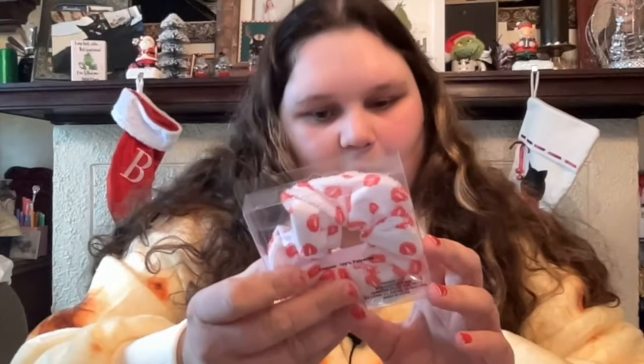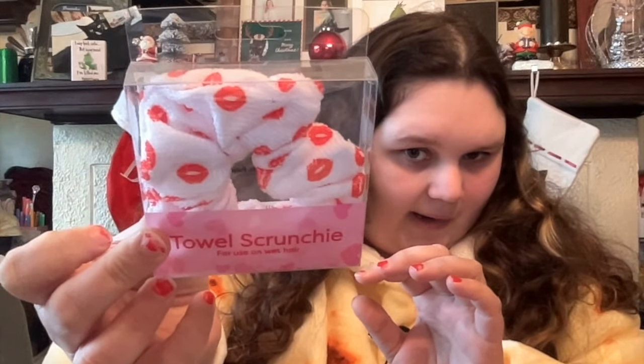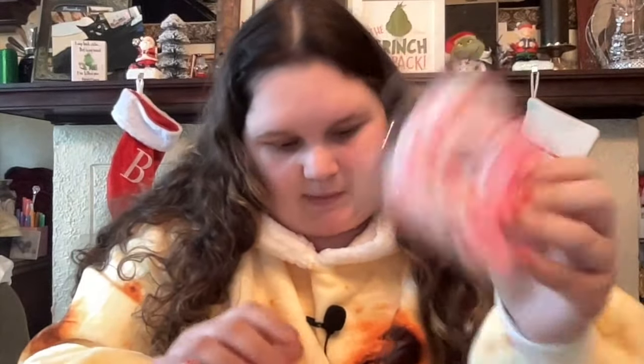Then we got a towel scrunchie. I live for these. Every time they get new designs, I get them. I love them. So we have this one with the red and white lips, and then this one is light pink hearts. These are the only two designs that they had, so I had to pick up both. I love the towel scrunchies. Then I got another red lip.